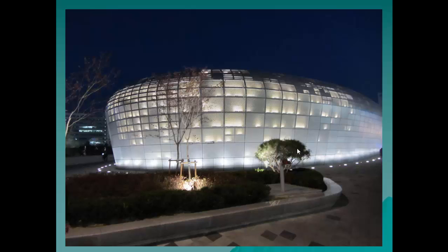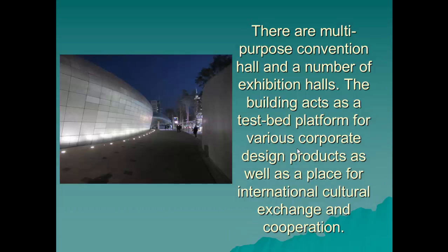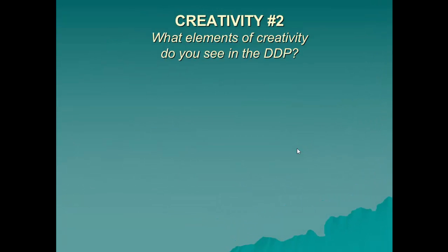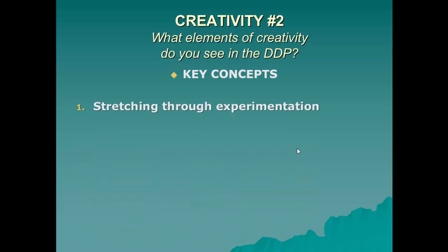Here it is at night. What looked solid during the day becomes just a glowing structure at night. There are multi-purpose convention halls here and a number of exhibition halls. The building acts as a testbed platform for various corporate design products, as well as a place for international cultural exchange and cooperation. Here's a close-up again at night as it comes alive with lights. So let's look at the elements of creativity and how they might fit here.